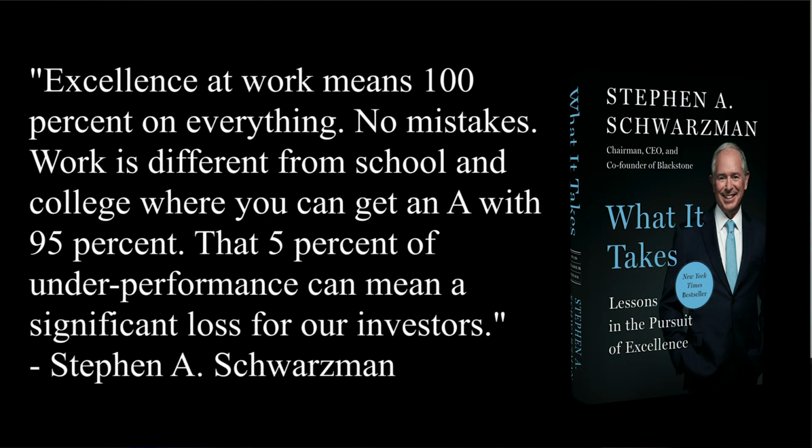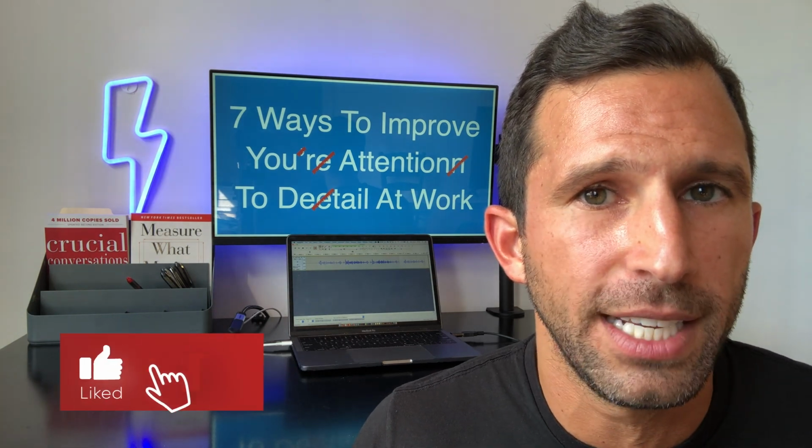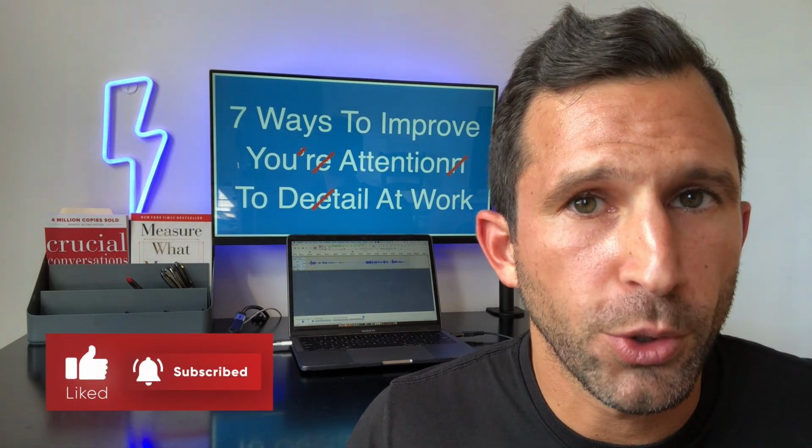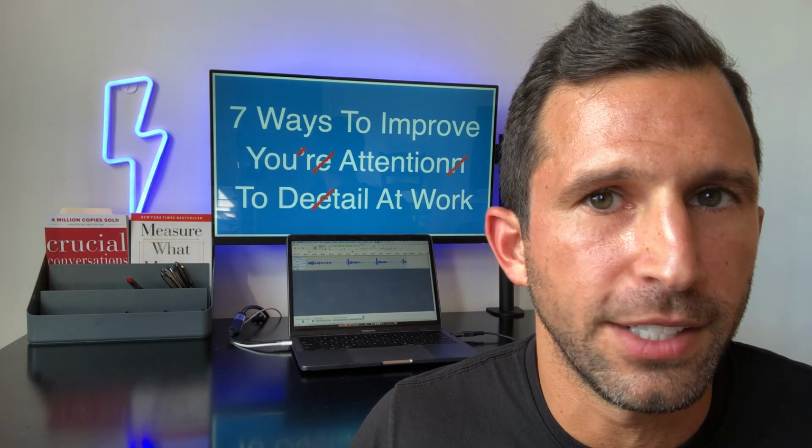Excellence at work means 100% on everything, no mistakes. Work is different from school and college, where you can get an A with a 95%. That 5% of underperformance can mean a significant loss for our investors. So while it's easy to think small mistakes don't matter, I guarantee they will add up over time. So the sooner you can improve your attention to detail at work, the faster you'll succeed in the workplace.